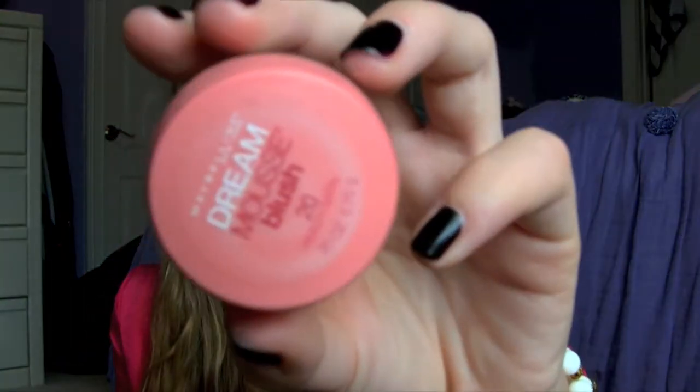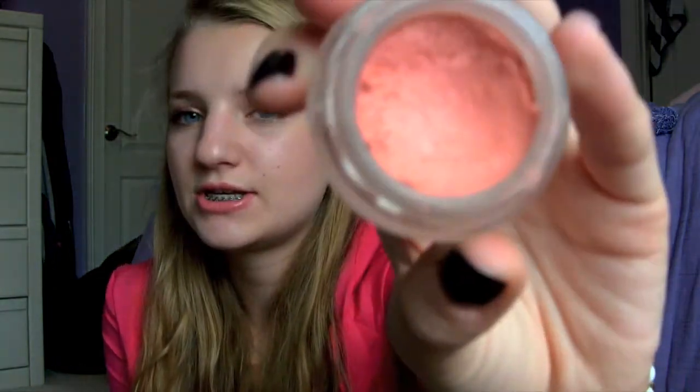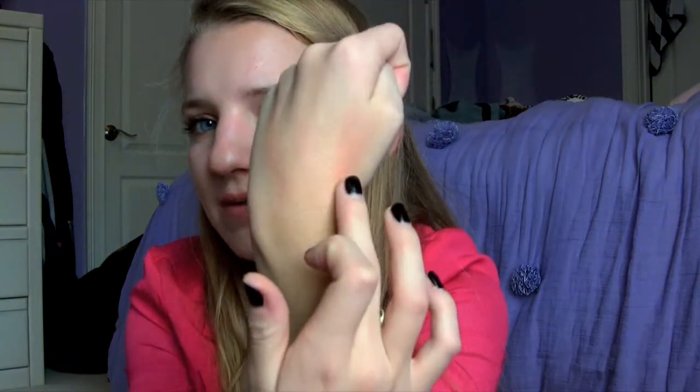And another blush that has been hyped up maybe about a year ago is the Maybelline Dream Mousse Blush, and this is in Peach Satin. I used to use it, and that is why there is some gone. But the thing with this is that you really get no pigmentation. This is what it looks like after rubbing my finger in it a few times. But when you apply it to the skin, it just disappears. That makes it seem a lot darker than it is, but it's like that. Okay, there's basically nothing there.